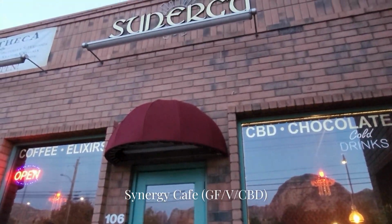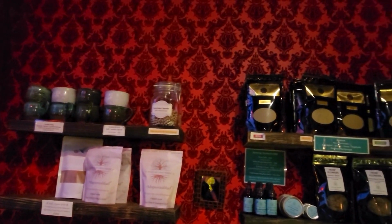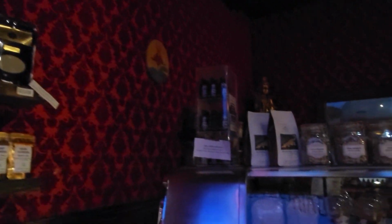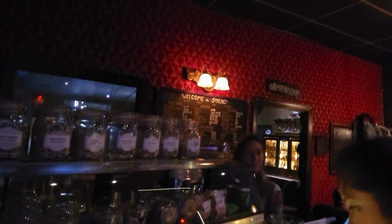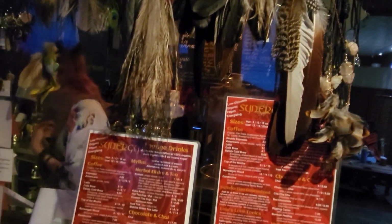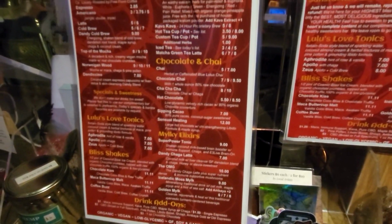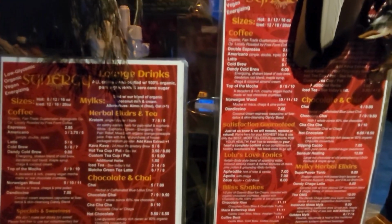We also hit up a couple more gluten-free and vegan spots, one of them being the Synergy Cafe, which does offer some CBD infused chocolates and drinks. You can also get them without CBD. It's nice and red and sort of soulful in there. They also have a back area, which they call the apothecary. It is a little bit small, but I would go for the ambiance.